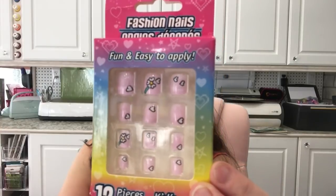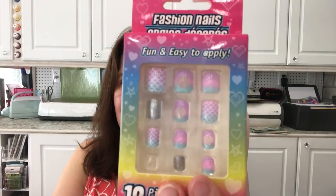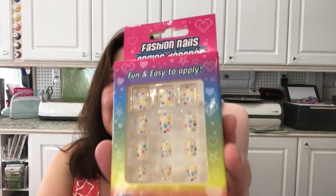So I got this one with the light pink and daisy. I love that shade of pink. And I got these ones with a gradation of light pinks and blues with some shimmer. And the other one I picked up is this one that's kind of clear with polka dots. I actually have to buy two kits of these because I need more of the bigger ones than the smaller ones, because my bigger nails need the bigger ones. So, hey, it works for me, okay? So I got myself some of those.